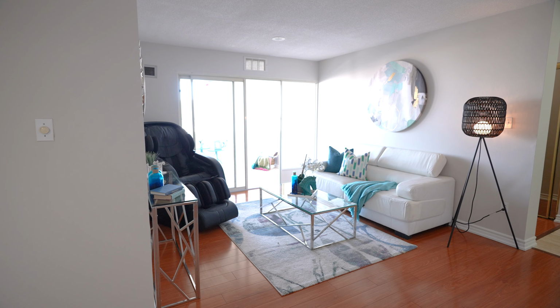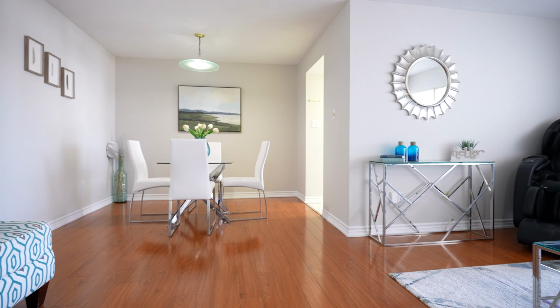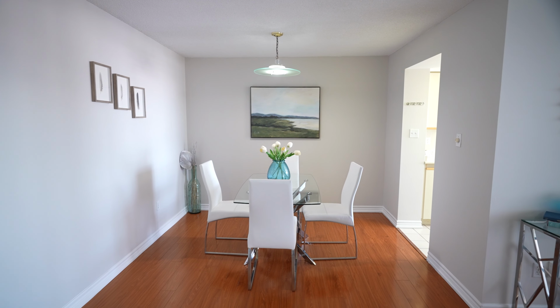This is an open concept living area which is connected to your dining, and here you can enjoy a whole year of partying with your friends and family. This is a spacious dining area which is connected to your kitchen.